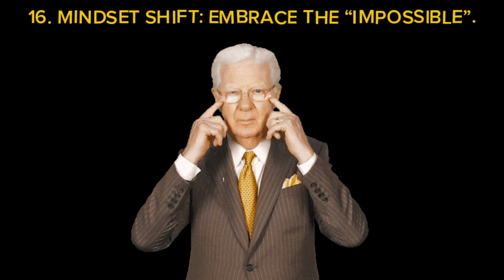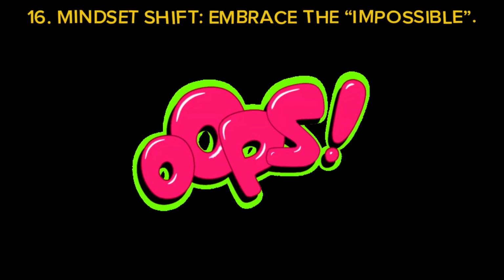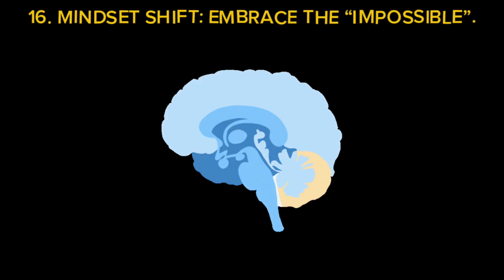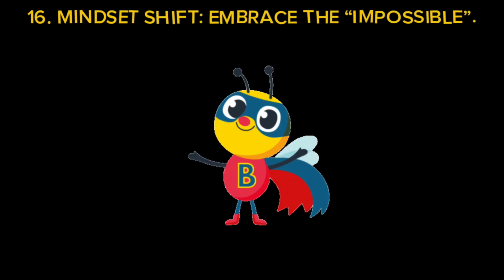16th. Mindset shift. Embrace the impossible. The biggest mistake is believing you can't learn something. Neuroscience shows your brain can rewire itself at any age. It's called neuroplasticity, and it's your superpower.